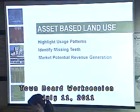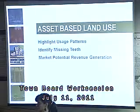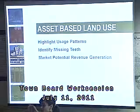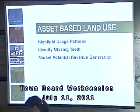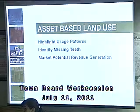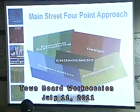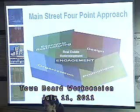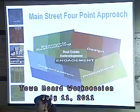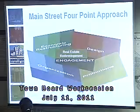So when we talk about asset-based land use, it's really looking at your usage patterns, missing teeth, which I used to explain those empty storefronts, or things that inhibit people from continuing their walk along your district where they might be spending money, and thinking about the market potential and revenue generation that you're not meeting. So if you have this Main Street four-point approach, this adds in the real estate redevelopment aspect. If you have pieces of real estate that are inactive and are not generating revenue, how do you make them start working for you as an asset as opposed to a liability?